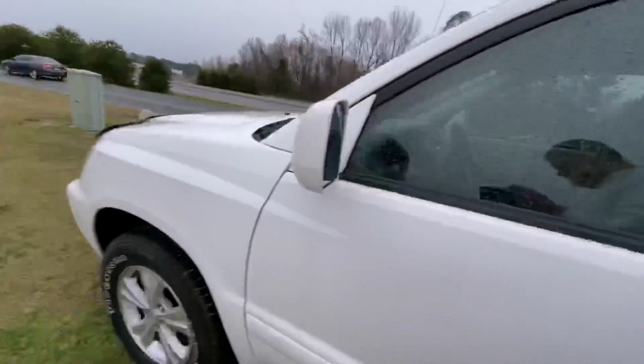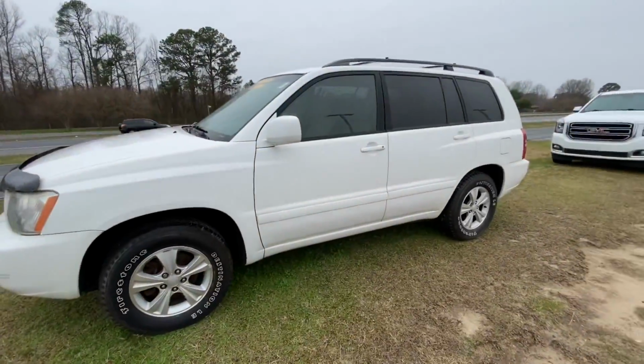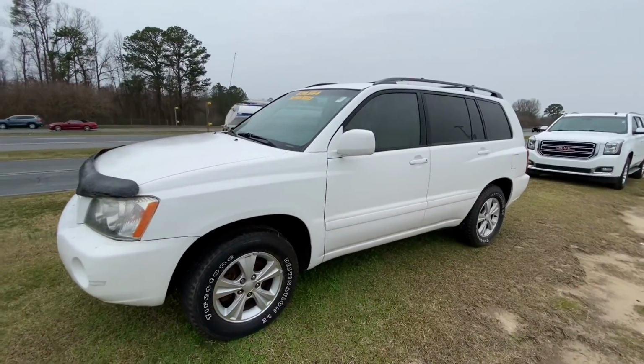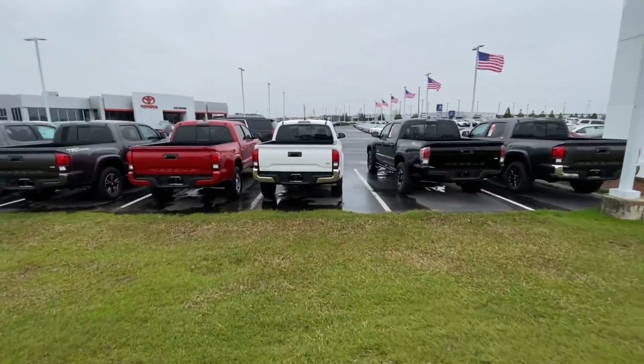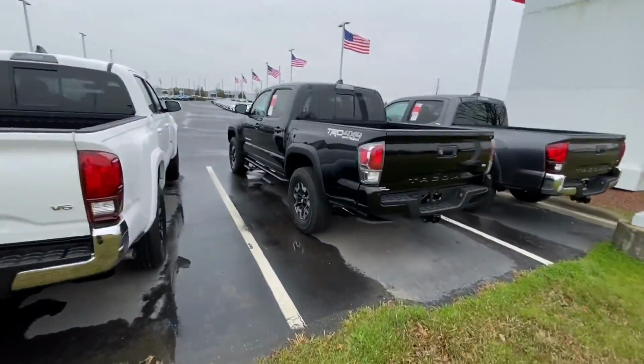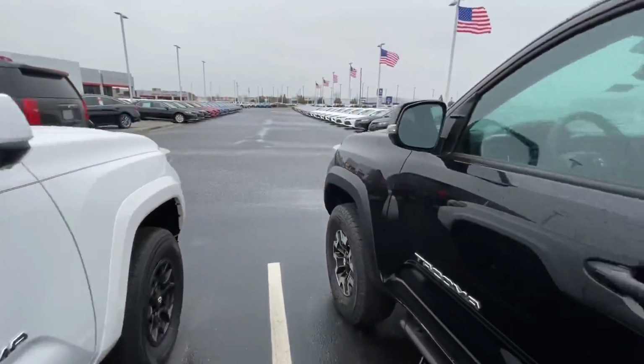But as much as y'all give Scotty Kilmer some proverbial grief, this is definitely why people buy Toyotas, because they last for hundreds of thousands of miles. Now, with that said, let me get out of here before I end up buying a Tacoma or a Tundra, because I really want another pickup truck.